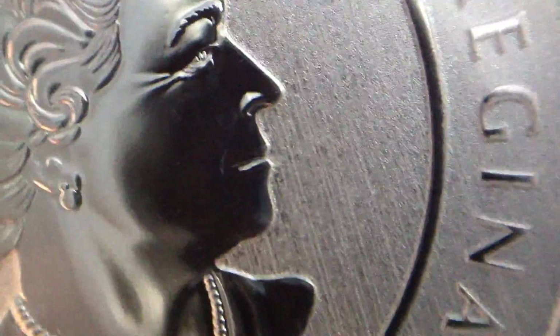And we see the Queen, and it's the same obverse for every single one of these coins except for the Queen's Jubilee. I believe that one had a different obverse, which I believe was the 1952 effigy of Queen Elizabeth II there, but very nicely done, very detailed. Very nice finish on that piece.